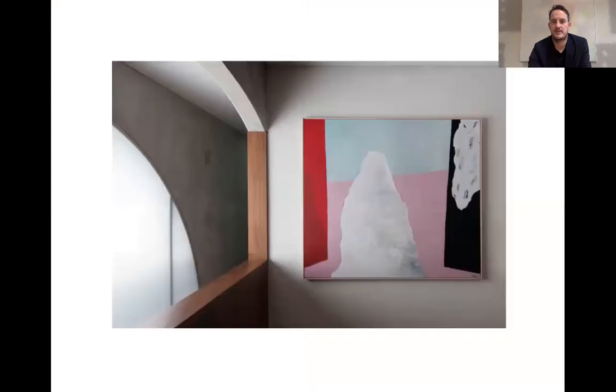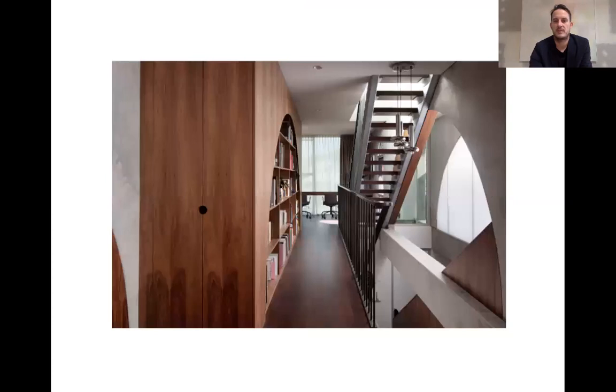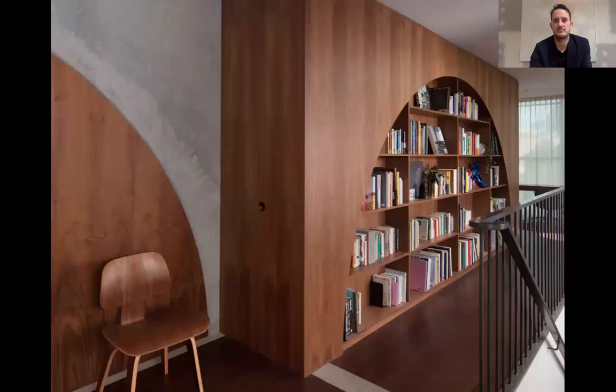Back at the bottom of the stairs, looking up, with the void on the left. At the top of the stairs, again, the void. At that point, you can take your clothes and piff them down into the laundry, which works really well. Looking across at the top of the stairs again, that's a west-facing window, giving this lovely high diffuse light through that void all day. Standing at that point, looking back towards the study and the stair heading up, you can see the lights above the stair there. The bookshelf. That's a bookcase and the rear of the robe in the master bedroom. So just this one piece of joinery unit does all that work.